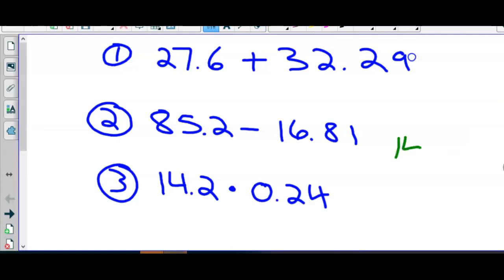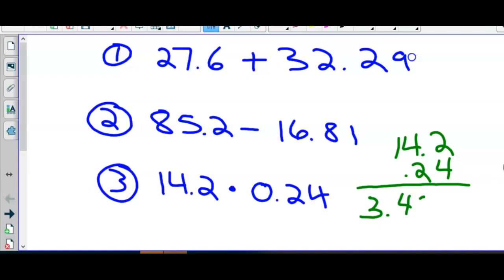Alright, and let's go to the last one. We have 14 and 2/10 and 24 hundredths. Do we line the decimal points up when we multiply? No. If you make it, what'd you get? I got 3 and 40 hundredths. So we just say this as 408 thousandths. Okay? That's exactly right. So 3 and 408 thousandths. Alright.